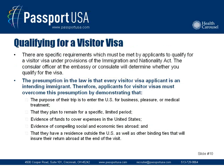A lot of people say, well, how do I qualify for a visitor visa? There are specific requirements.